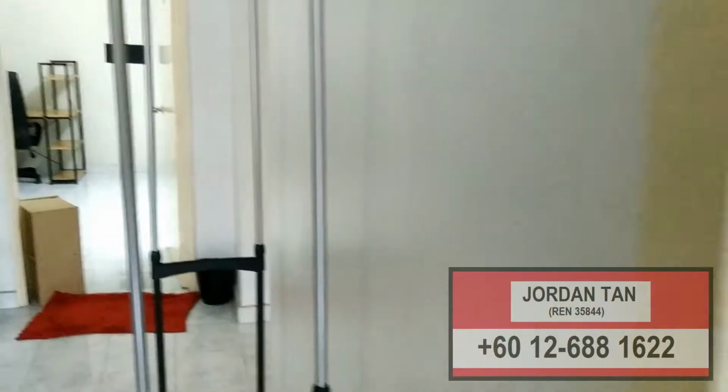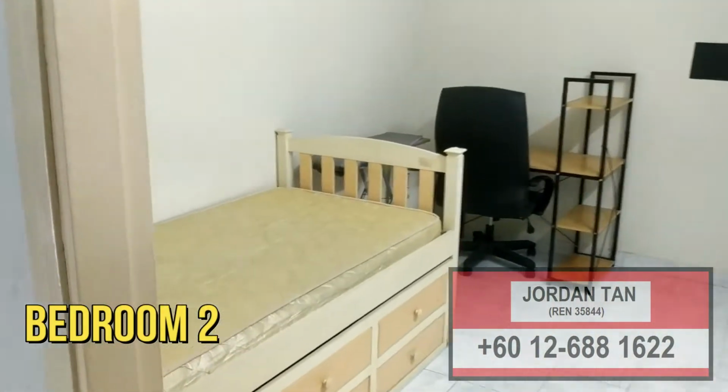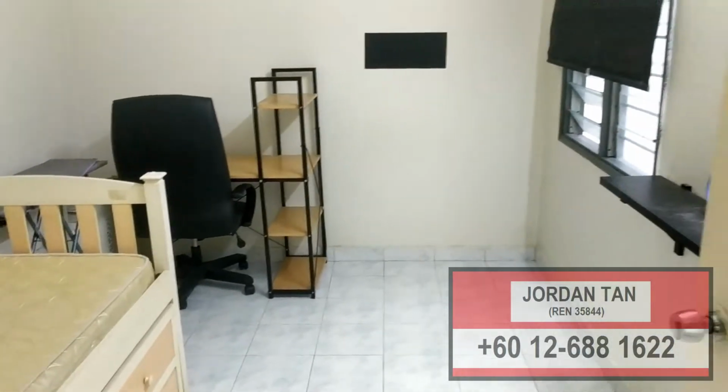Okay, so now this is the second room. Comes with a single bed, aircon, fan, and also fluorescent light. Yeah, the study table, ironing board is not provided.